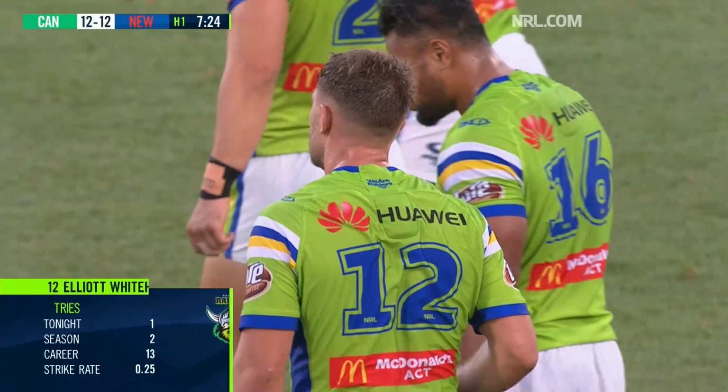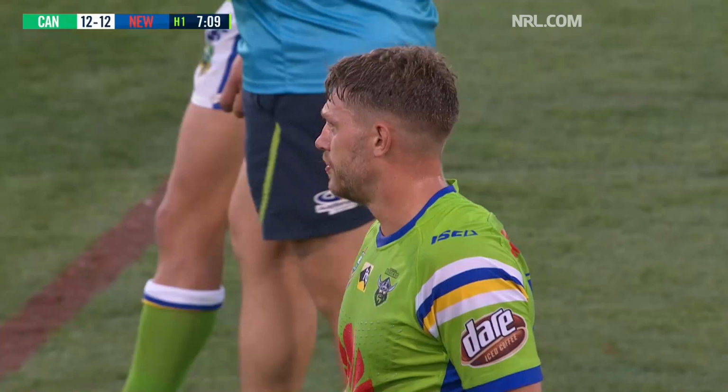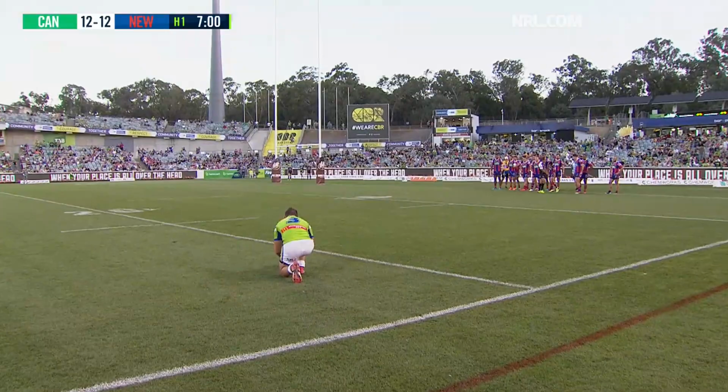He's a good player, Elliot Whitehead. So versatile. We've seen this on a number of occasions. In 2017, Jared Croker missed the start of the season with injury. He spent a number of games there and excelled. And tonight hasn't missed a beat since Leilua left the field with, as Danny Badiris predicted, an ankle injury. And now Croker with the opportunity to put the Raiders in front with 7 minutes remaining.